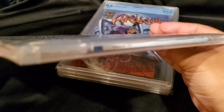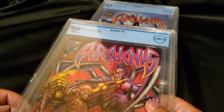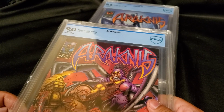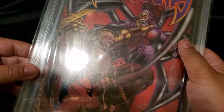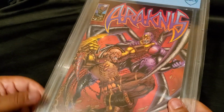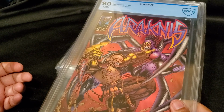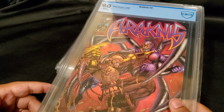And by the way, this is a more older slab. Their newer slabs present a much better look than this, that rivals CGC, or at least on par with CGC. This is not as clear. It looks good now because my camera makes this thing look good, but in real life, when you see this in your hand versus the new CGC slab, or the current CGC slab, the CGC slab is clearly clearer.